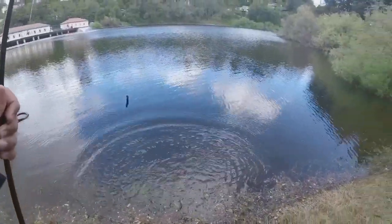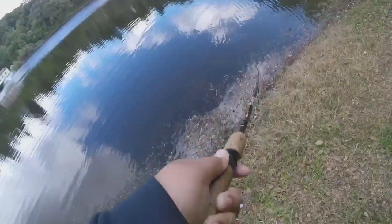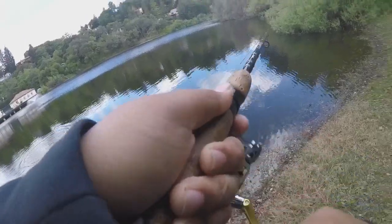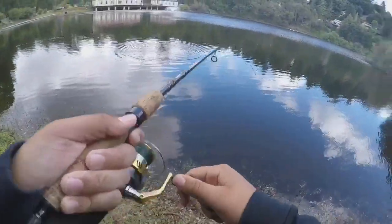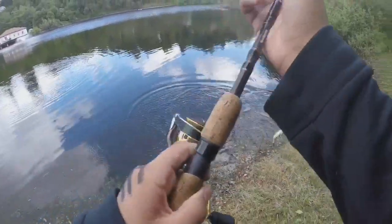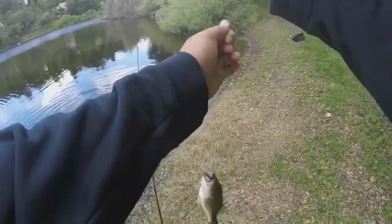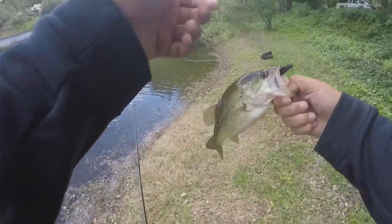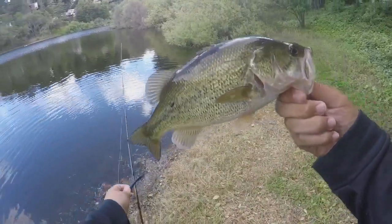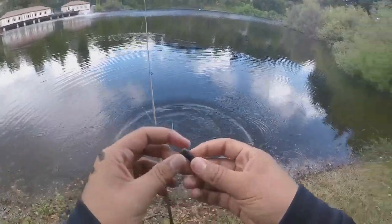I'll get back to you guys with some more fish. Another one on. Fish number 2. Next cast. They're all fighting real hard. A little bit smaller than the first one. They're all fat. They're all eaten up, about ready to spawn. Another one on the Ned rig. Alright, that's 2 fish in a row.